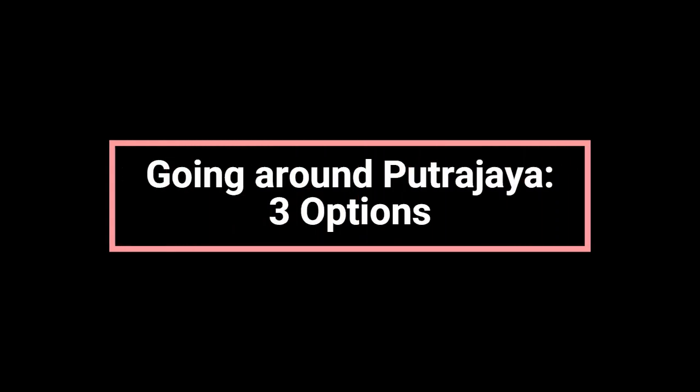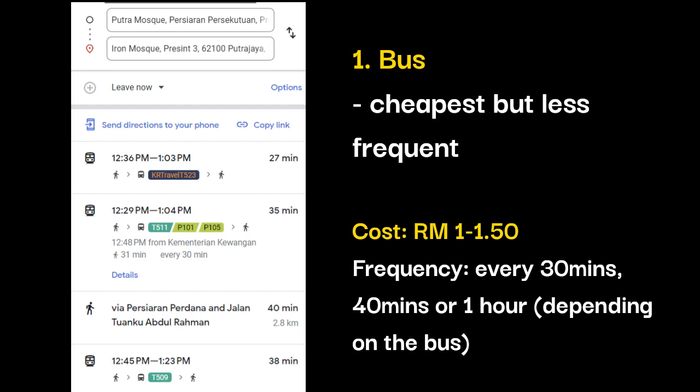Once you reach Putrajaya, there are three options to transfer from one spot to another. The cheapest transportation mode in Putrajaya is by bus, but it may take some time before the next bus arrives, and there's no telling if the bus is late or you already missed it.